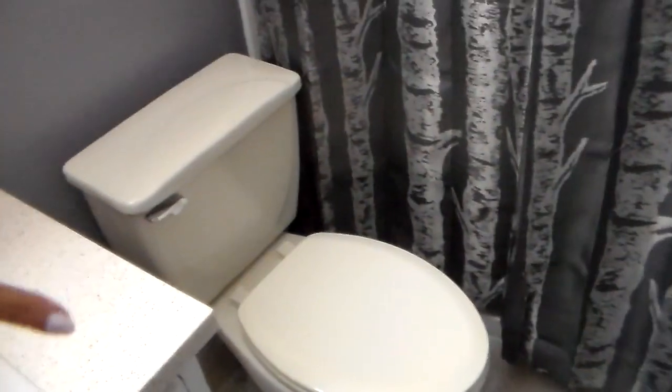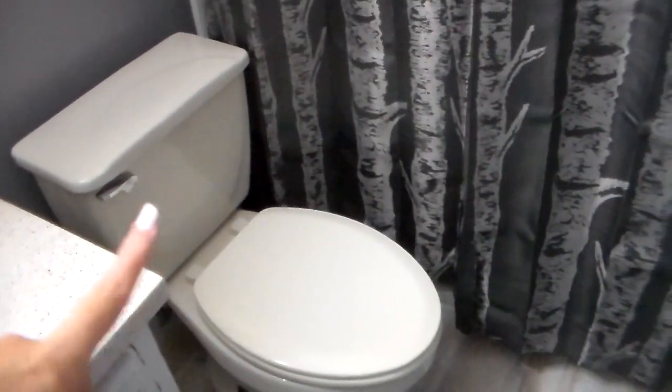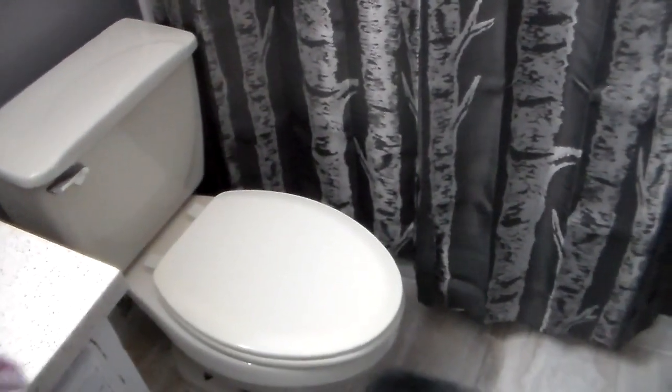New toilet seat. In here, the commode's actually relatively brand new, but got a new toilet seat. And if you share a house with three boys, you will know that a toilet seat is as genuinely wonderful as a diamond ring. But anyway, new toilet seat.